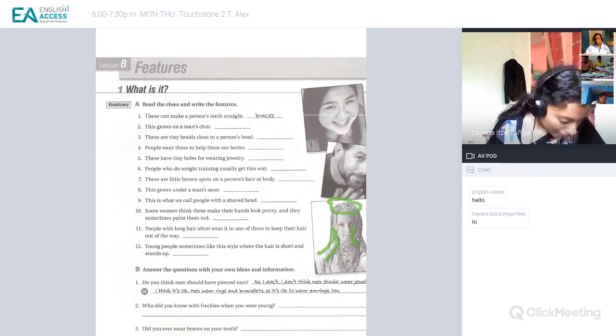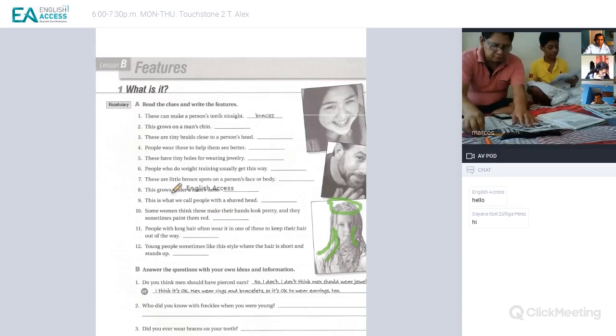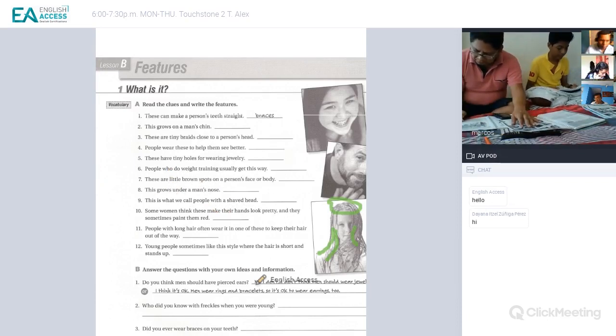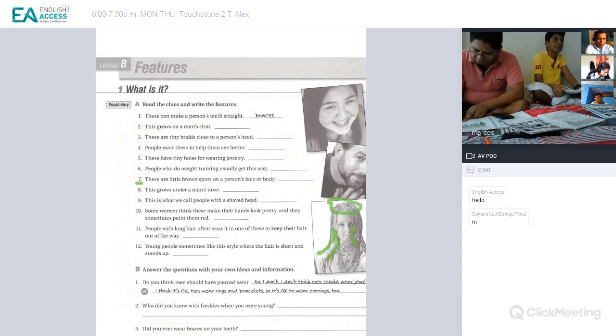This grows under a man's nose, mustache. This is what we call people with a shaved head and bald. What are you, Marquito? It's number seven. Can you repeat number seven, please? Yes, from number seven to number 12. This is a little round spot on a person's face or body, frequently. Freckles. Excellent. Continue.